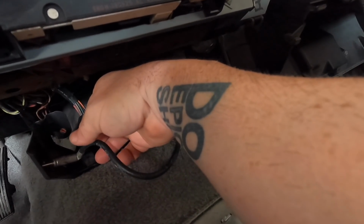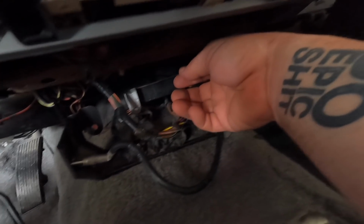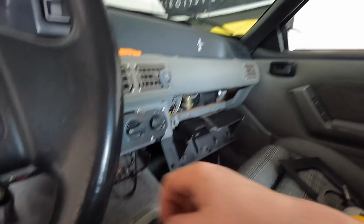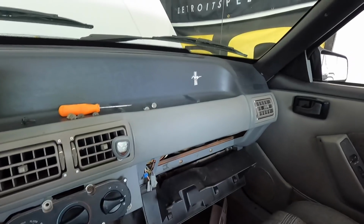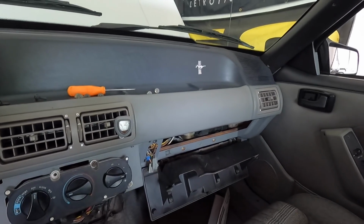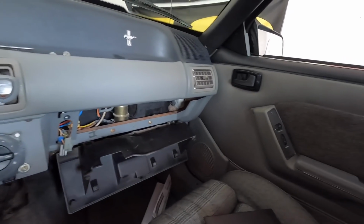With my radio harness. Guys, if you remember, me and Dover put this dash in out of another car because the dash that was in it was a black dash which didn't belong, and it was just riddled with holes and had like 2 screws holding the whole thing in.